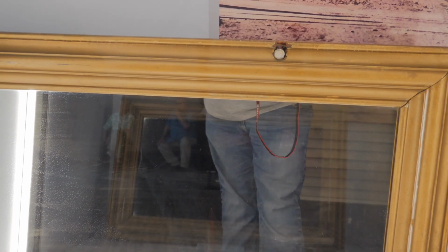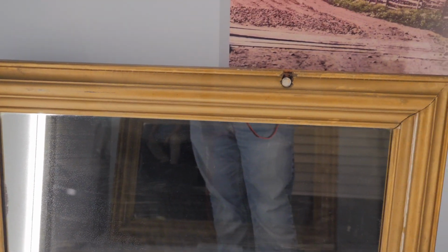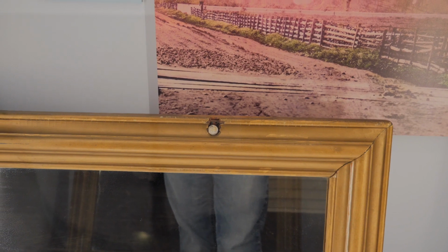Well, you can see me in this mirror, but this is a mirror from the Spangler farm. And this is Alexander Spangler's home. And there is a bullet still embedded in the mirror from the battle.